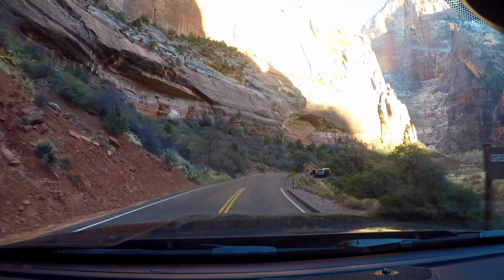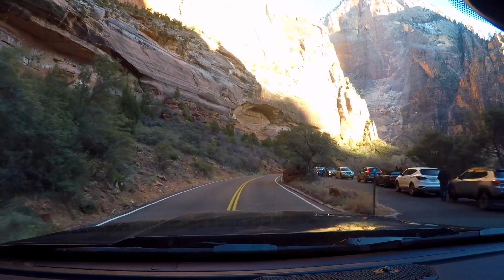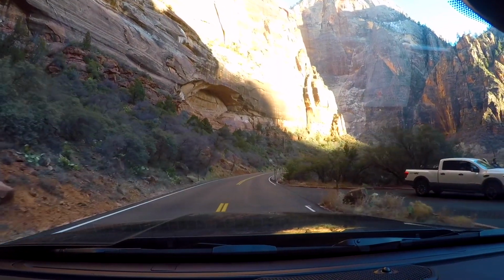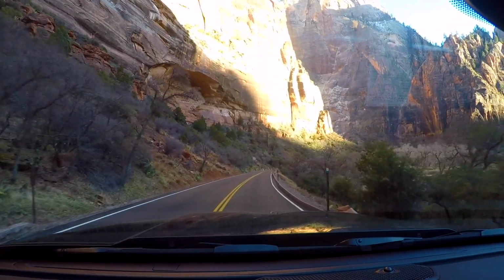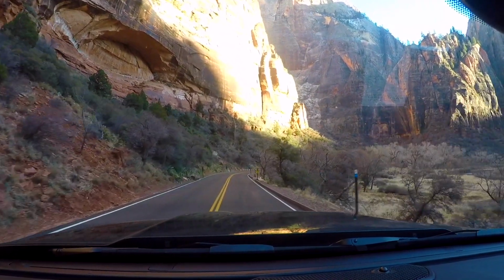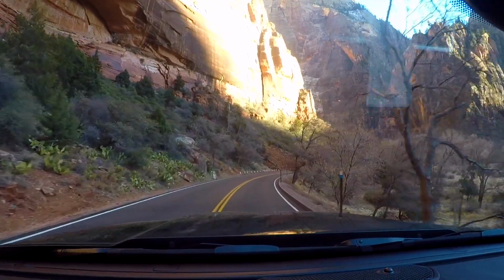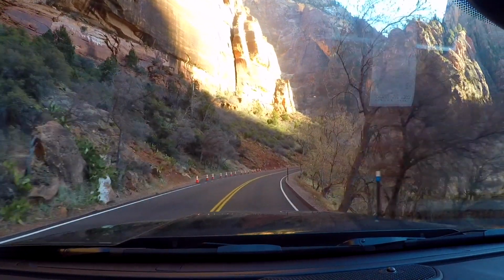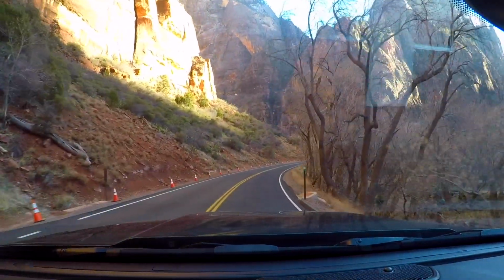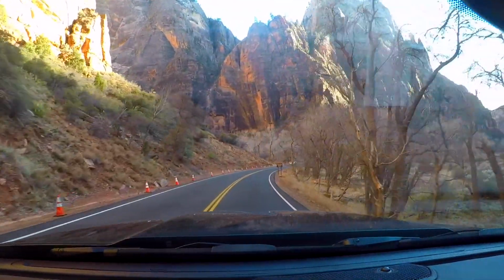So we made it down through the end of the canyon. Now we're making our way back, and as you can see, the rock formations that we drove by going one direction now look totally different. You're seeing it from a different view, different sunlight. The angle that the light's coming in on the rocks is just totally different, and it gives you a brand new view, like something you've never seen before, even though you just went by it on your way up the canyon.